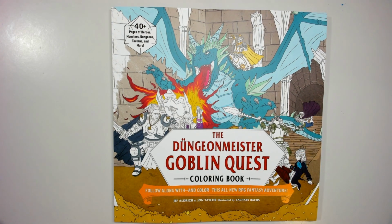I've been waiting for this one to come in, so I'm pretty excited. It's another D&D tabletop roleplay aligned colouring book, so if I see anything along those lines, I tend to be pretty like, yes, I need that book. So not surprised that this one has made its way into my collection, but I'm pretty excited to flip through it. So this is the DÜNGEONMEISTER Goblin Quest colouring book.